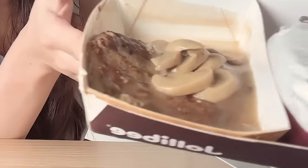So this one is the famous burger steak. What is that? It's literally a steak. Look at that. Oh my gosh. It's like a meat patty with a lot of gravy and that's mushroom, I think. And I don't know what this is. Is this rice? It's rice! Oh my gosh! It's wrapped rice! Okay, it's not a wrap burger. It's wrapped rice. Interesting. Wow.